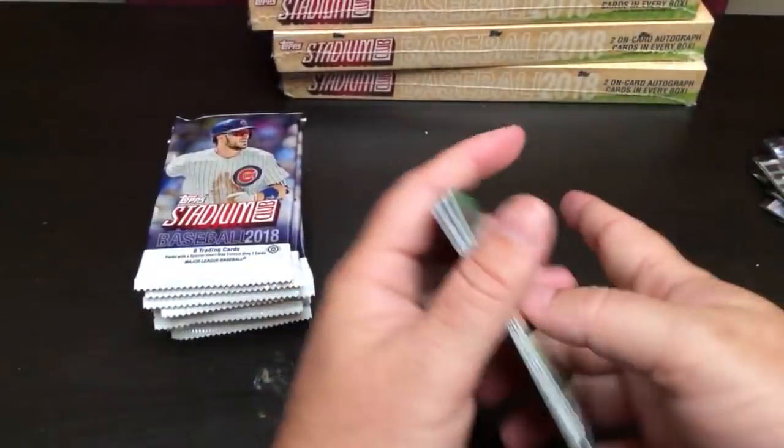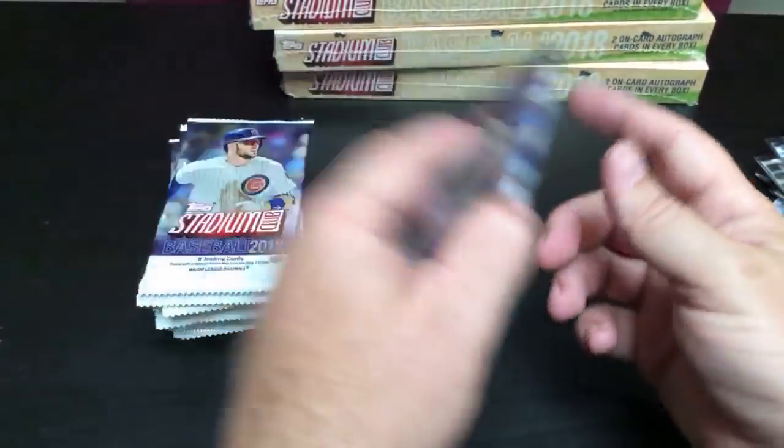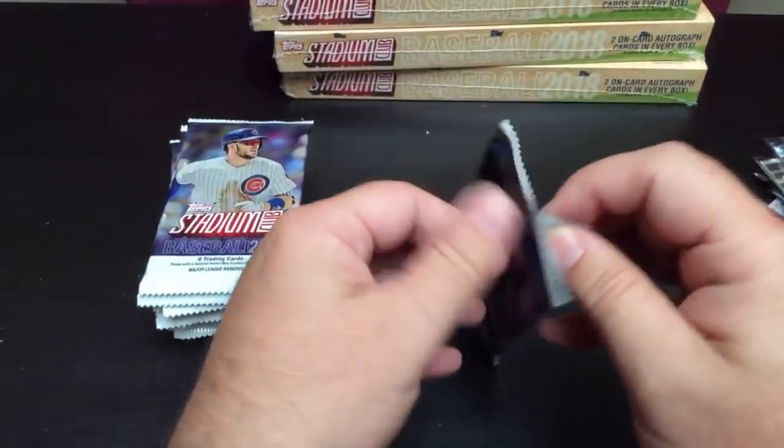Yep, no auto there. NBA. Oh my gosh. Couldn't even tell you.